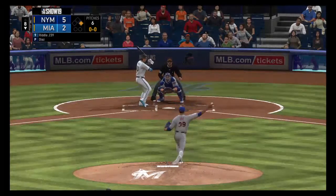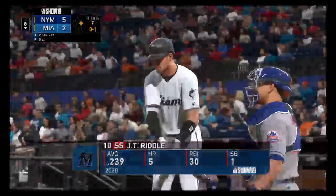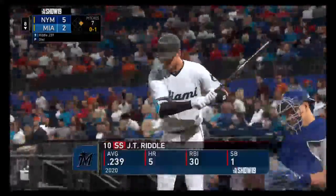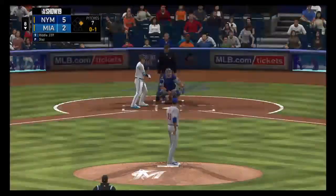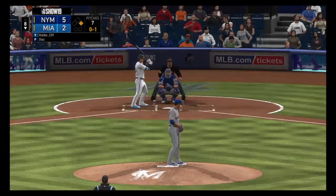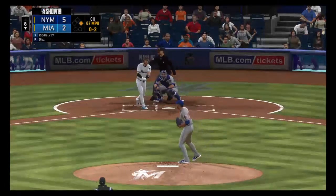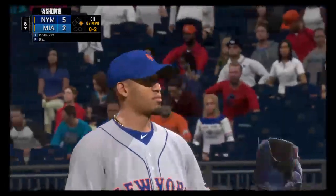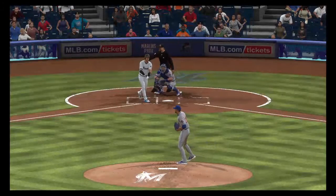And next to the plate will be JT Little. As he takes a called strike at the knees, it's 0-1. That batting average hovering in the high .230s. 5 homers and 30 RBIs. Ready with the 0-1. Chased a low ball there, and he's quickly down in the count 0-2. Really deceptive changeup there. Very well executed. It looks like it just sort of dies when it gets close to the plate.